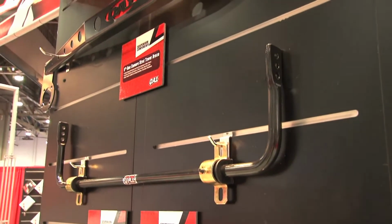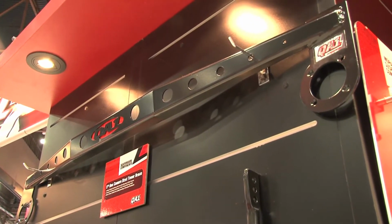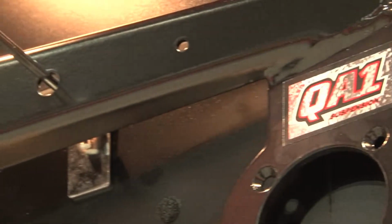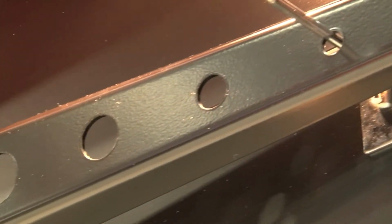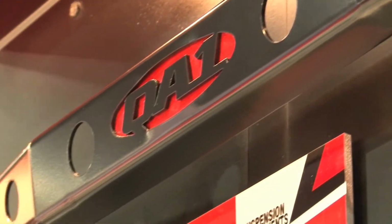All right, there's a new strut tower brace in the works. Tell me about that. Absolutely. Another thing we're launching is a new strut tower brace. We want to hit the 5th gen Camaro full force. The strut tower brace is fully made in USA, just like all the other parts I've mentioned here. And yeah, it's a really slick piece.